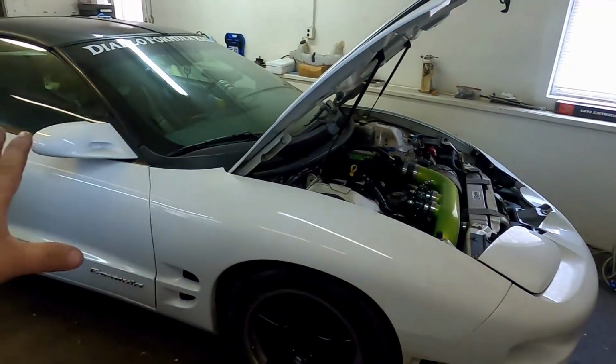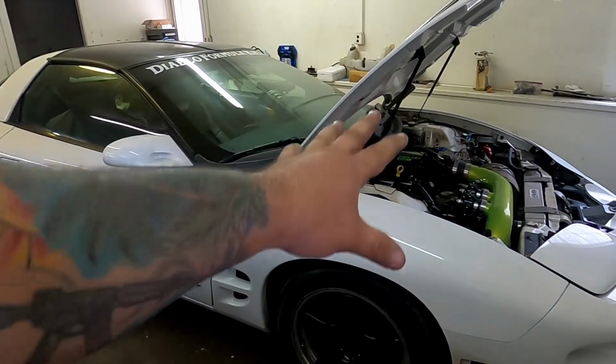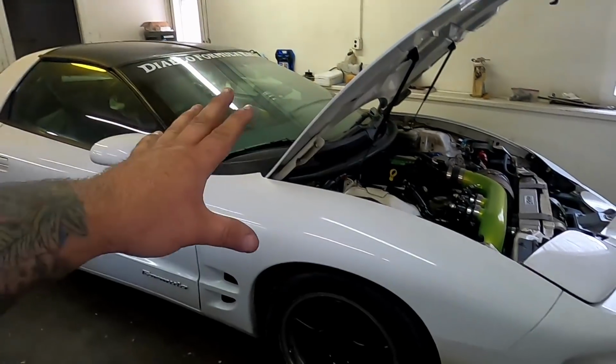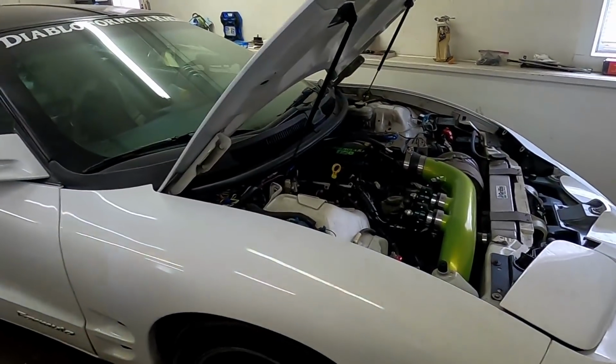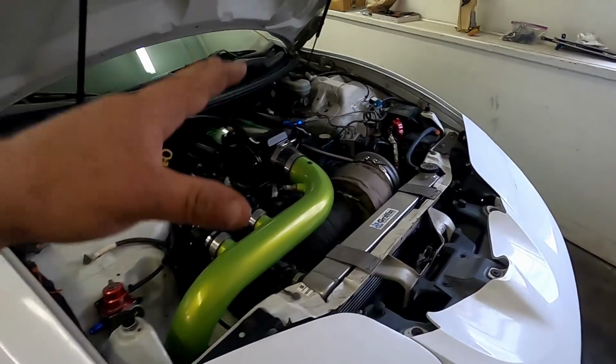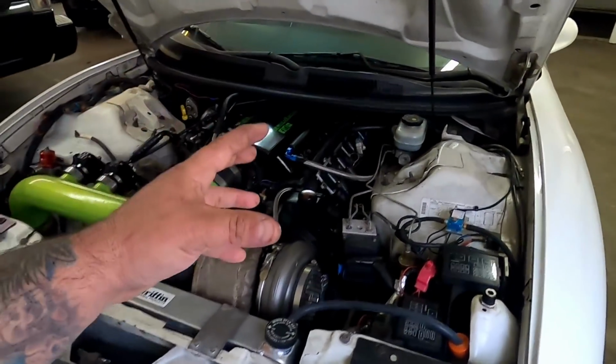Hopefully, if that happens with Ghost, which I'm hoping to have done here, it's not a big modification, obviously, it's just a small modification, as you can tell. But she should be hitting the dyno here soon and making some really beautiful horsepower.